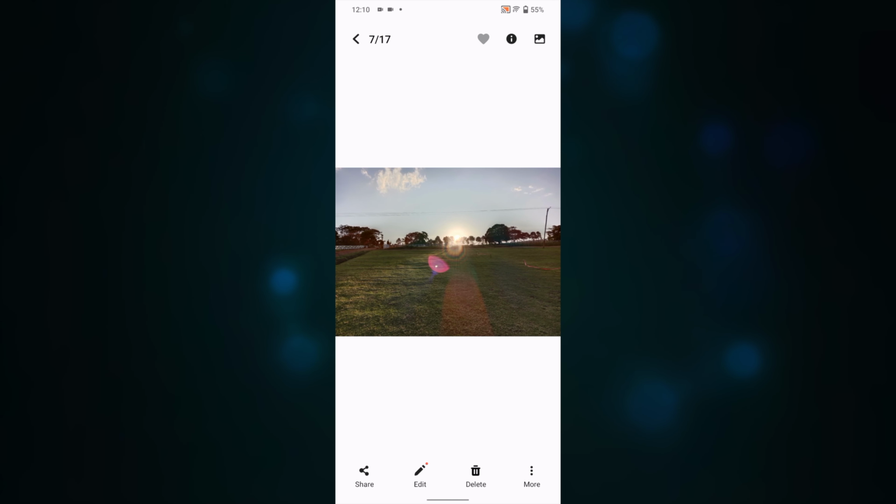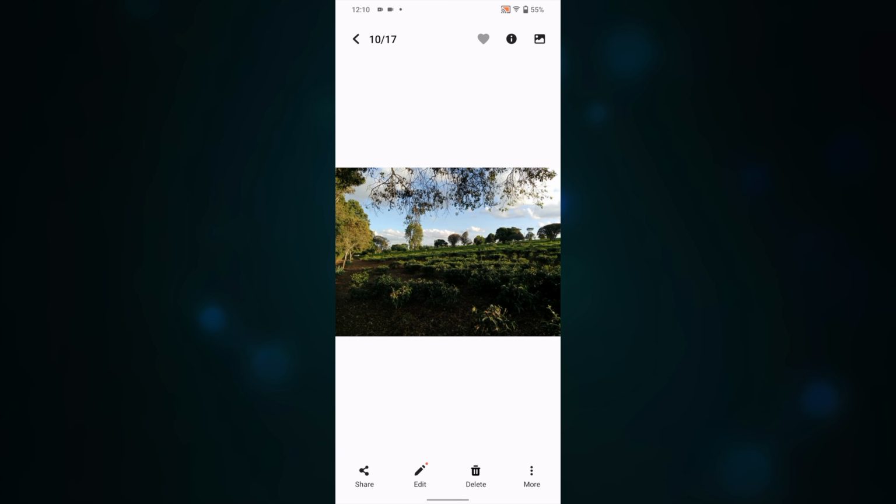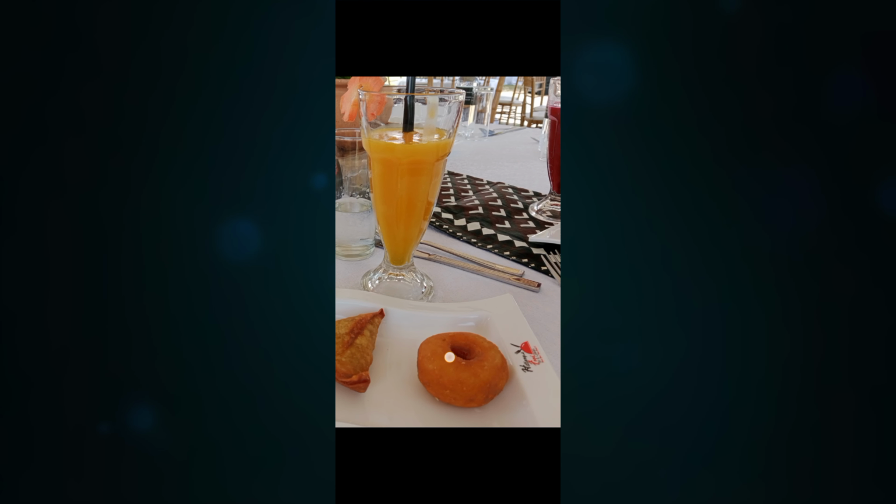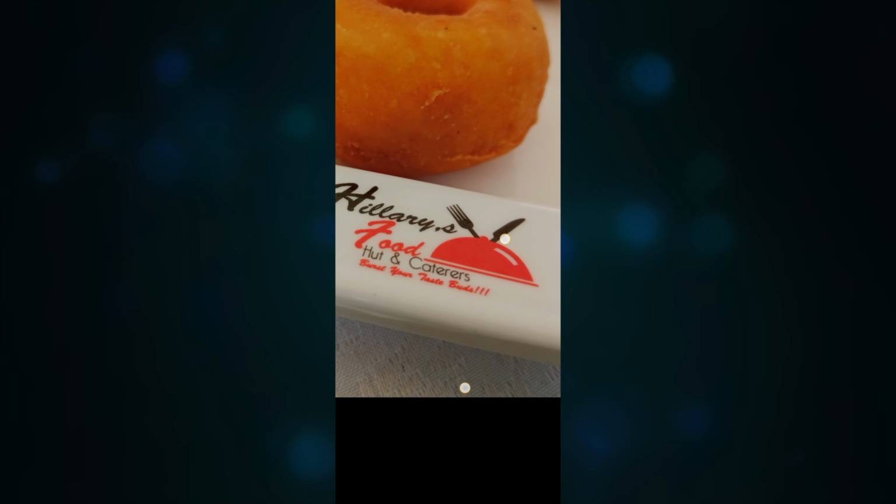I've also loved how the camera handles blurring of background objects, and the level of detail in certain shots. For its price point, I think you're getting a camera that's at par with devices that are more expensive than it, and that's a good thing for anyone spending cash on a new device right now.